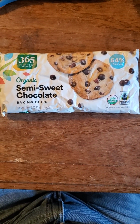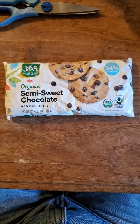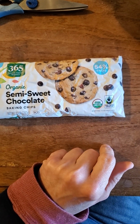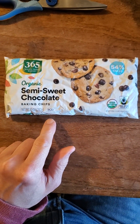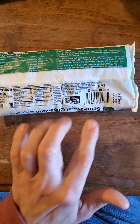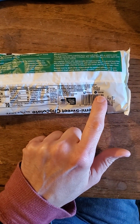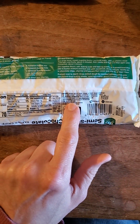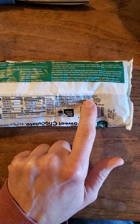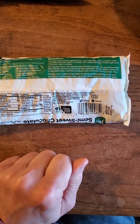This review is of Whole Foods Market 365 organic semi-sweet chocolate baking chips, and they are 54% cacao, fair trade certified, USDA organic, thus non-GMO, also parve, so in that respect they're safe for Jews and Muslims. Let's see, what else? They are vegetarian, sodium free, certified organic by QAI, 100% fair trade. Fantastic. And of course, like I said, non-GMO.